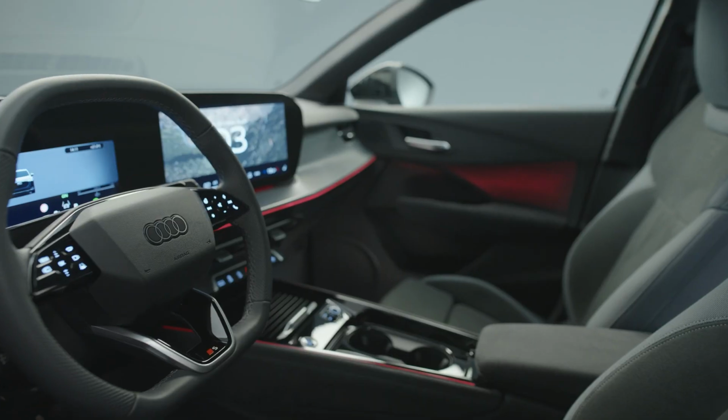The design team, we always had in mind to create a welcoming interior. We created it through the high-value materials that we use.